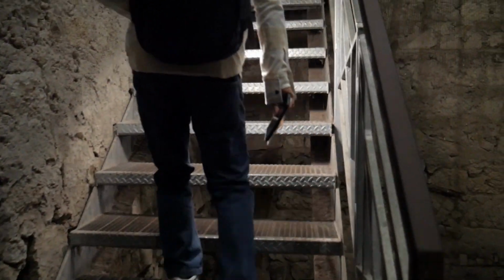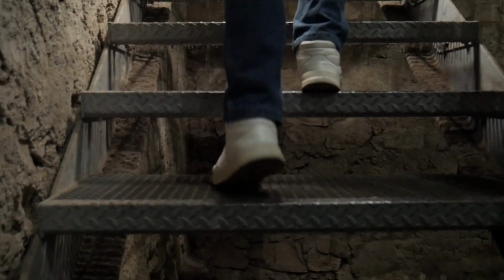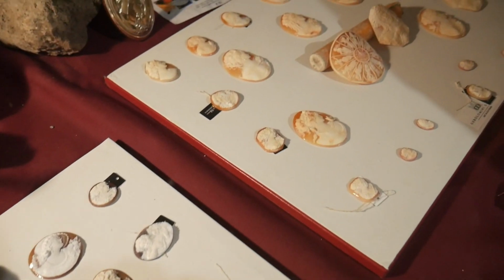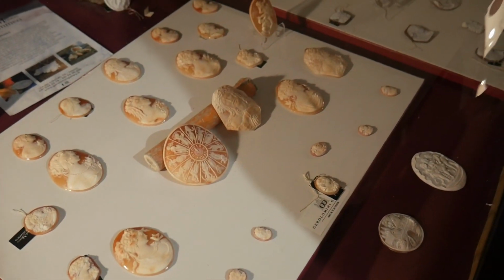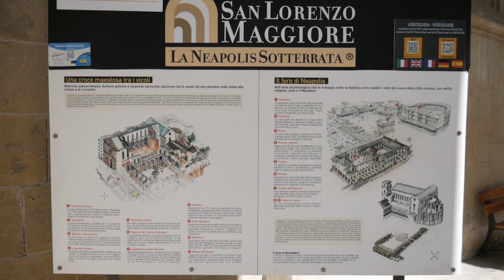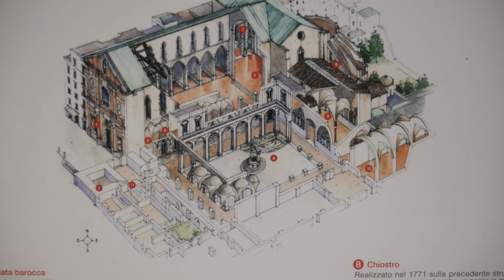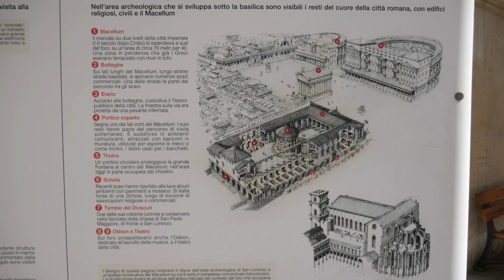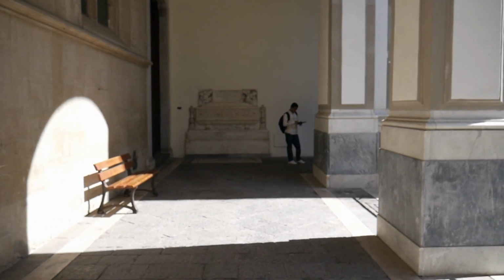Inside it, we can see the remains of a circular tholos belonging to the Roman Metellum. Descending about 10 metres under the complex, there is the archaeologic site.